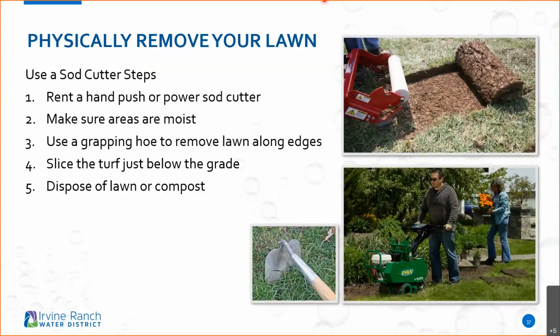Now, one thing also that I do see quite a few people use is a sod cutter. You can rent a hand push or power sod cutter, as you can see here in this picture. They're out there just removing that in layers. So once again, it just makes it a little trickier with warm season grasses, and also you got to make sure you mark where all your sprinklers are at, so you don't run over them. Great, it just cuts right through.